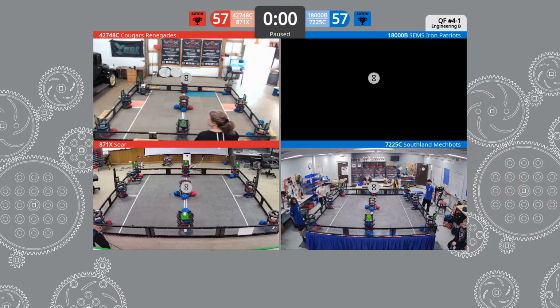Team 8000B, Sems Iron Patriots, if you could please refresh your browser. We do not have your video feed right now at Vex headquarters here in Greenville, Texas. So we're just looking to get, I want to see your bright, shiny faces. You've got a really cool setup there. You've got some really comfy looking carpets. You've got some cool bookshelves on the side. So I would just love to be able to take that peek inside one more time.